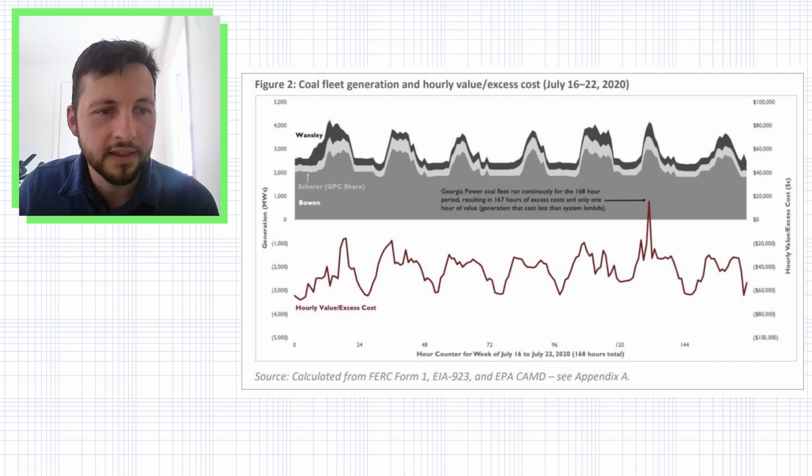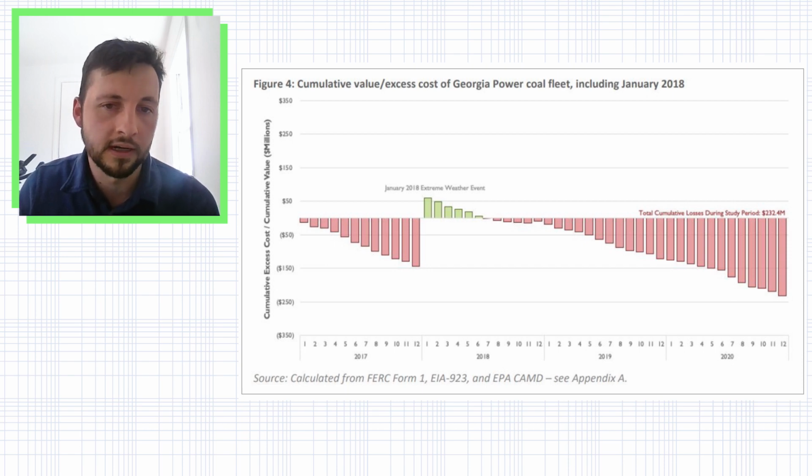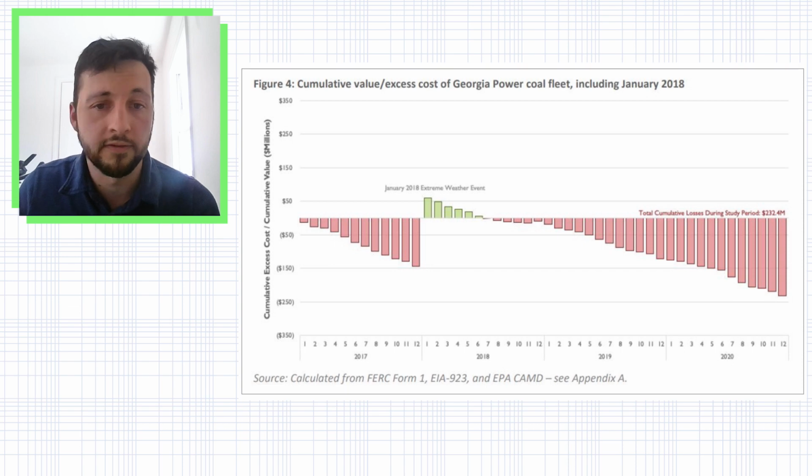If we go to the next figure, this shows the cumulative losses and how they build up over time. So these aren't the monthly losses, but it's cumulative. So every month's losses are added on. And if there's a month where they provide value, that's also added on. So this chart shows that month after month after month, these plants were operated in a way that lost money.